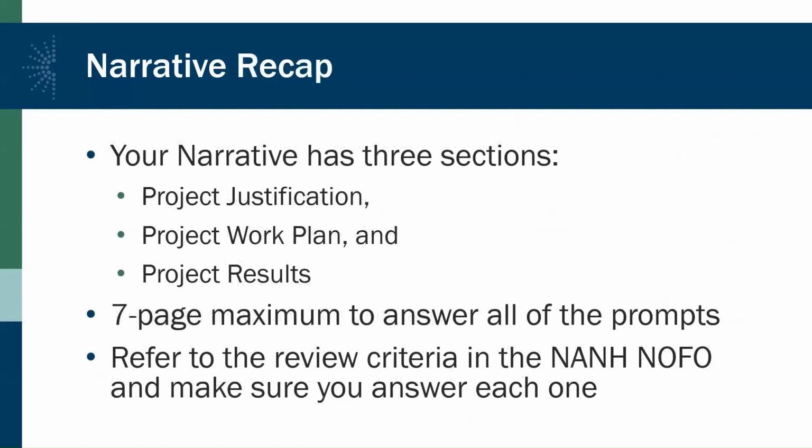So to recap, your narrative has 3 sections: project justification, project work plan, and project results. And you have 7 pages to answer all of the prompts. The sections are all equally important and should all logically tie together. Write clearly, address what we ask you to address, and keep an eye on those review criteria. We're telling you here exactly what the reviewers will look for, so make it easy for them to find it and understand it.